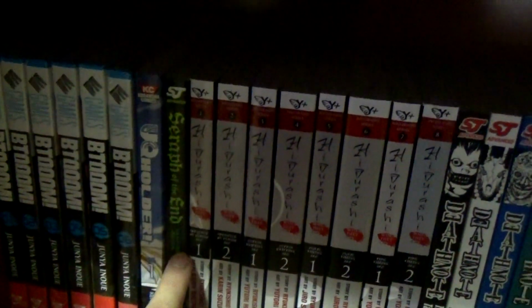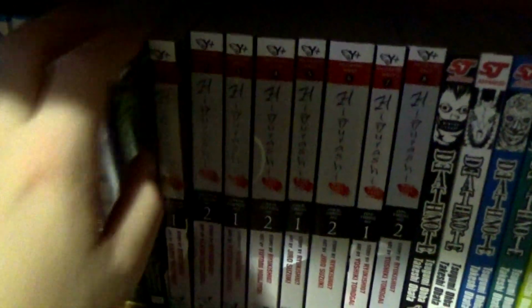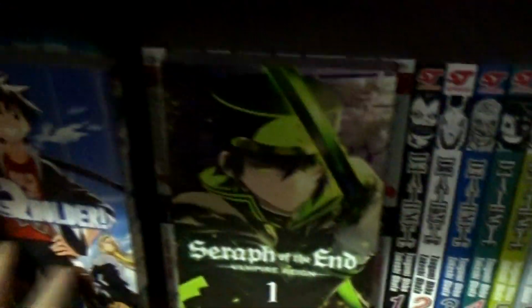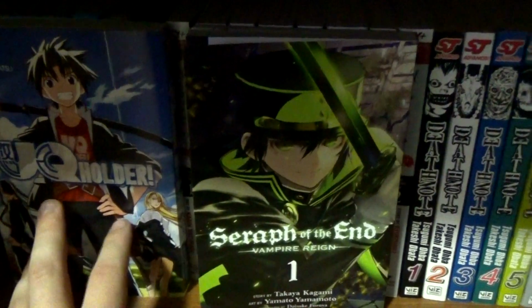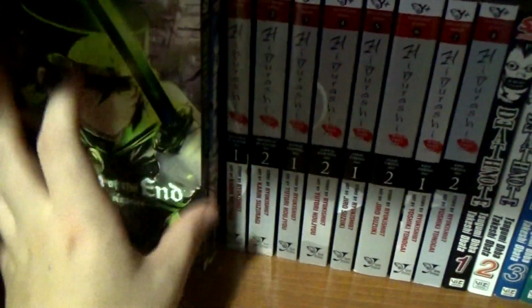And then UQ Holder Volume 1 and Seraph of the End Volume 1. I don't really know when I'll be getting around to reading either of these, but they are definitely interesting series, I think, and I really just bought them to support the manga industry. But in all honesty, it's going to be a while before I read one of these.